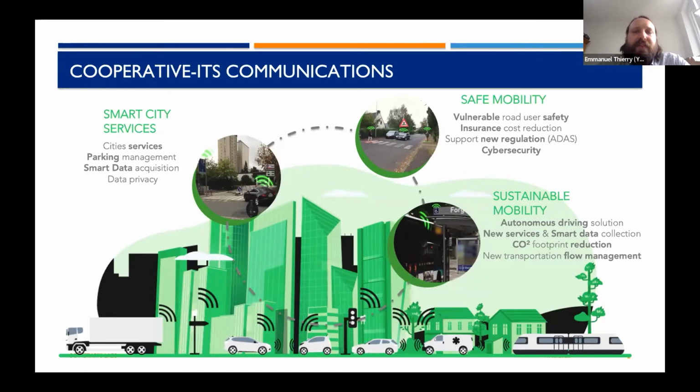Yogoko is a French company working on cooperative ITS. So we develop a software stack which implements standards. Cooperative ITS is a set of standards for smart city, for safe mobility and sustainable mobility. It's standards to allow vehicles, road users such as pedestrians, cyclists, infrastructure managers, road operators, and so on to communicate together, using a common set of standards to be implemented by all stakeholders.